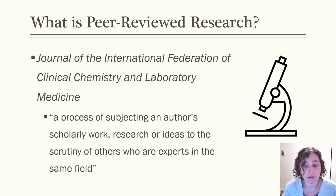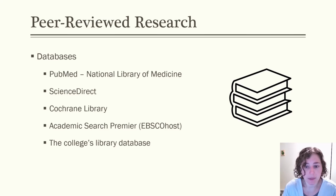Some examples of peer-reviewed journals include the American Journal of Clinical Nutrition, New England Journal of Medicine, and Journal of the Academy of Nutrition and Dietetics. Some examples of databases that contain peer-reviewed articles include PubMed, which is provided by the National Library of Medicine, Science Direct, Cochrane Library, and Academic Search Premier, or EBSCOhost. The college's library database is also a great place to start for locating peer-reviewed journal articles.